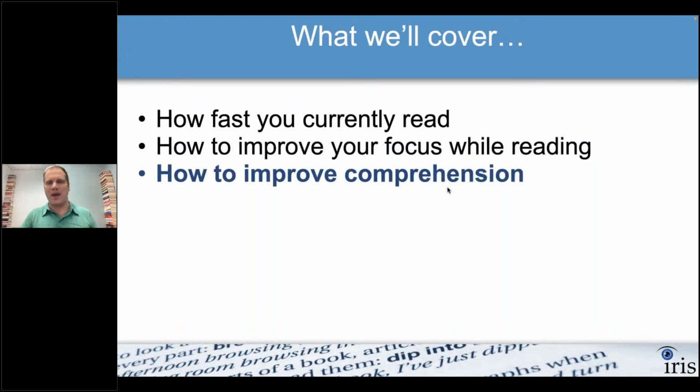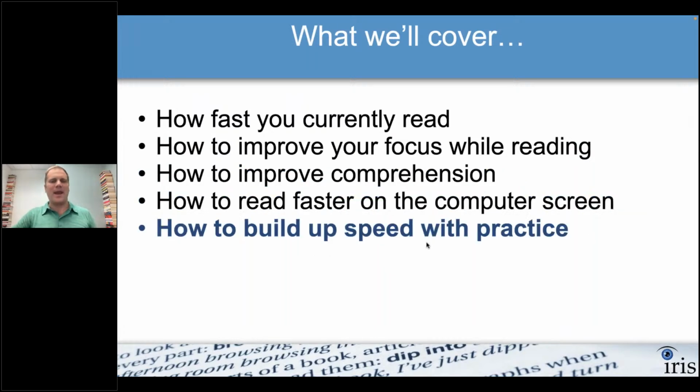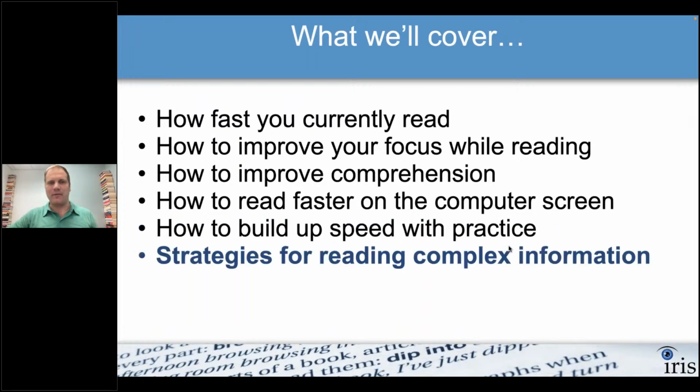Also, how to improve your comprehension. There are some strategies for that. We'll talk about how to read faster on the computer screen as well, and how to build up your speed with practice exercises. Actually, we'll do a sampling of exercises in the session today that I think you'll find helpful. And we'll also talk about how to approach more complex information. So it's one thing to read like a blog post or a news article. It's a whole different thing when you're reading some technical textbook material or a journal article.